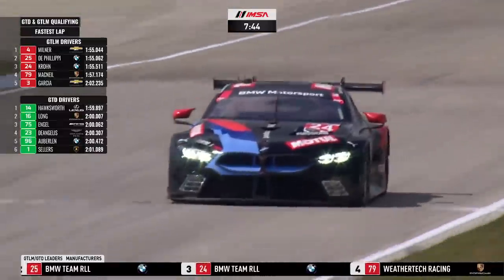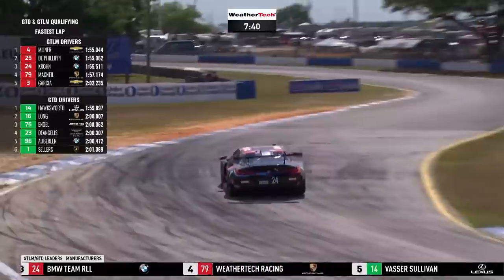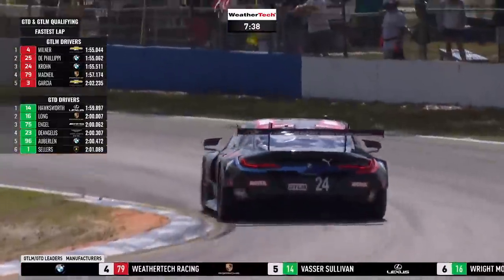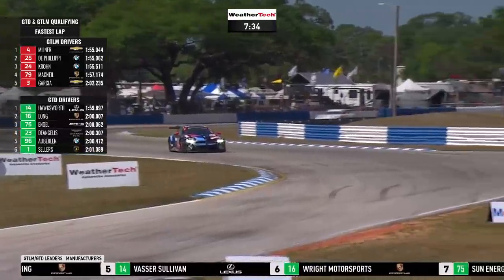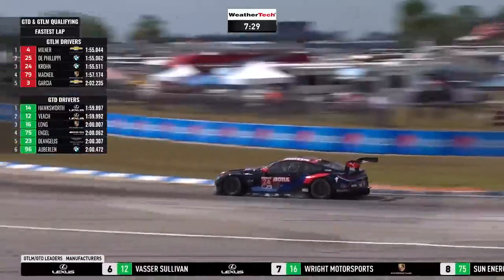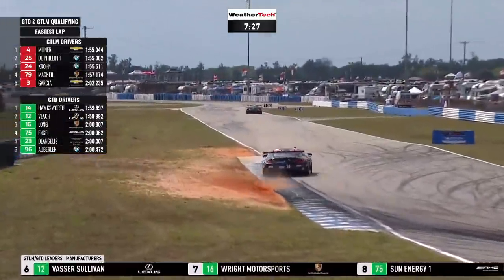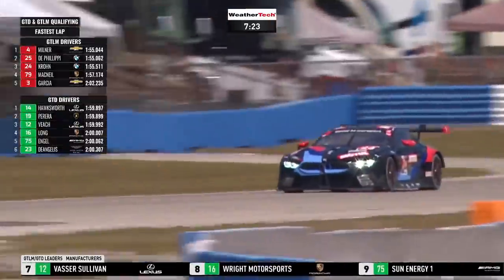Colin De Filippi 1:55.062, so just 18 thousandths of a second between the number 4 Corvette and the number 25 BMW on the first flying lap. That's remarkable. That is a very, very impressive time indeed. So Corvette, BMW, WeatherTech, Porsche, the top 4.